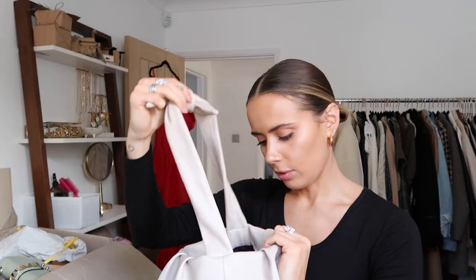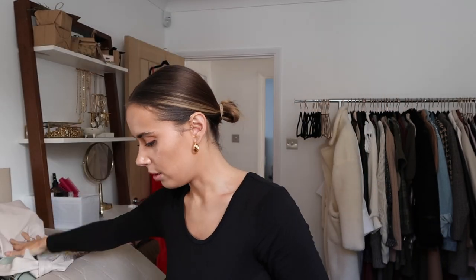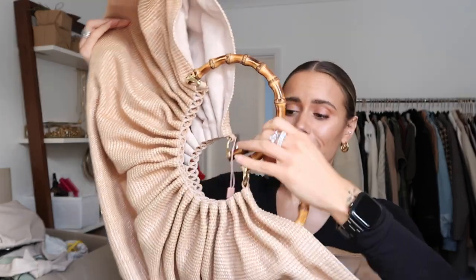I blame the Givenchys for the fact that lots of my other bags don't get that much wear, because I just wear them all the time. I love them so much. I've got this Zara bag. I have not worn this in a long time, so that is gonna go in the pile. Oh, I love this bag. I can't wait till I can eventually wear this on a beach.